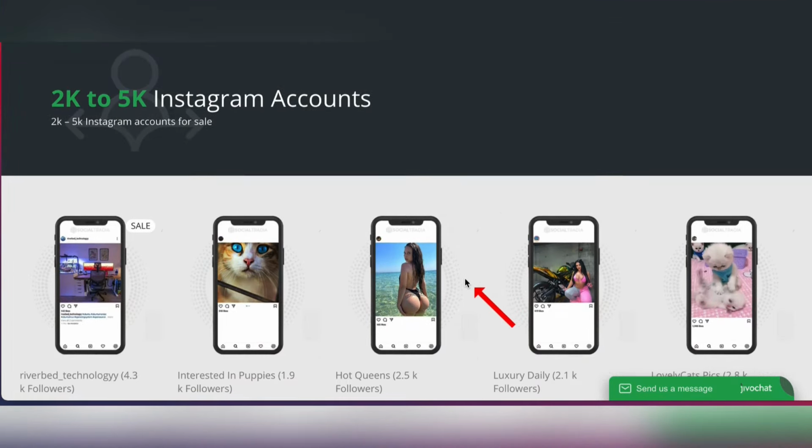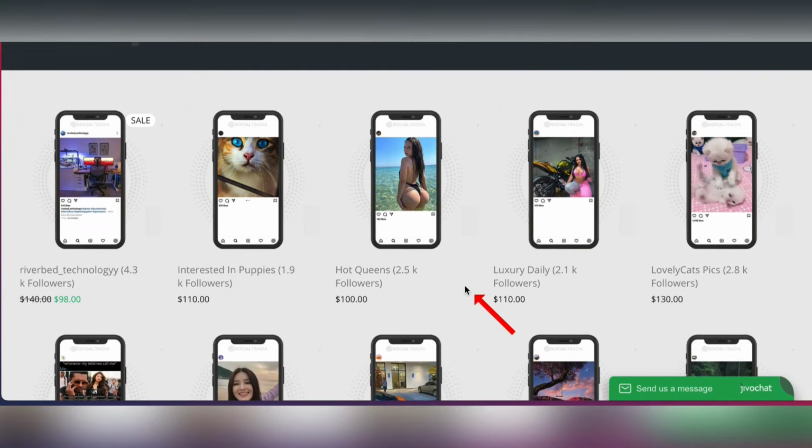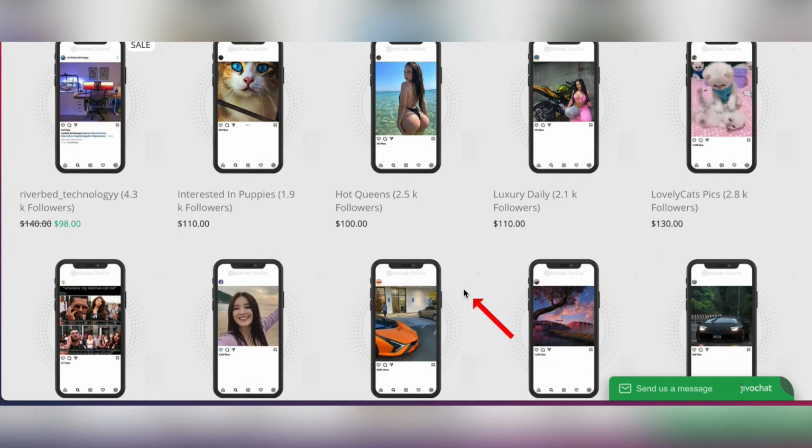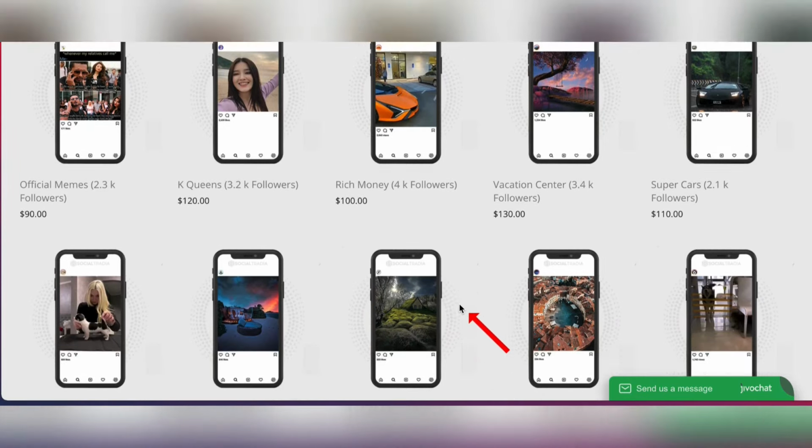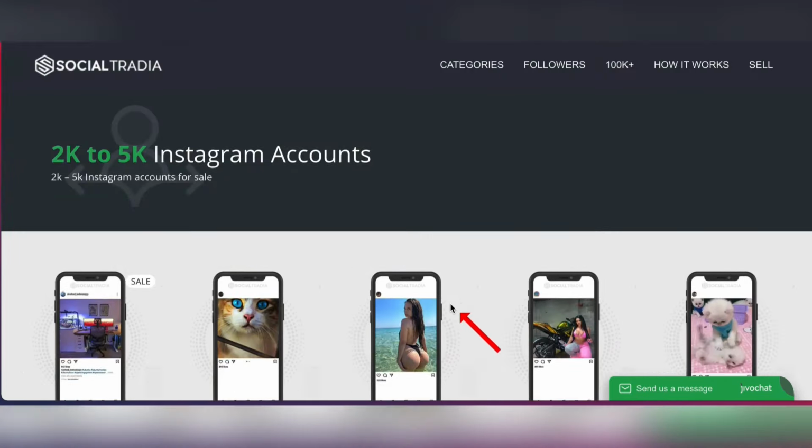Okay, so I'll tell you right now what we did. We went out and created basically a fake Instagram account and sold it on here, but it wasn't quite that simple. It is easy, but it wasn't quite that simple, okay?